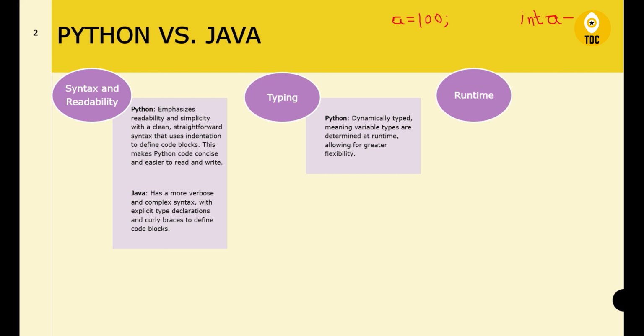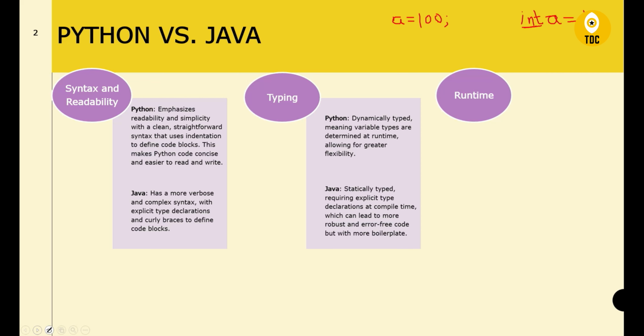So you have to write int a equals 10. You need to define this keyword in Java, right? But in Python, you do not say whether it is an int, string, whatever, right? It takes that understanding dynamically during the runtime. That is why Python is powerful. But Java is more statically typed, which means for each variable you need to define a data type upfront.